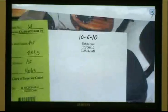This one was taken at 1:25 and 42 seconds, after all the items were removed. Well, was this taken before or after any items were removed? I'm talking about the trash bag, and anything else that may have been first. I just object to the form, we don't know. Sustained. When was this taken? 69. Let's take a look at this.